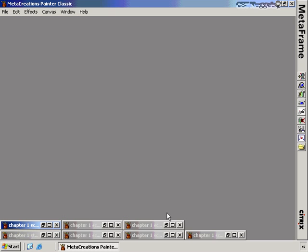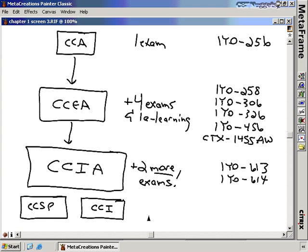Let me minimize this window here, and I'm going to bring up the next window. We're going to talk about just the different kinds of certifications available through Citrix. The very top level here, we have the CCA, and I have the little box here because the CCA is a single exam. That exam number is 1YO256.